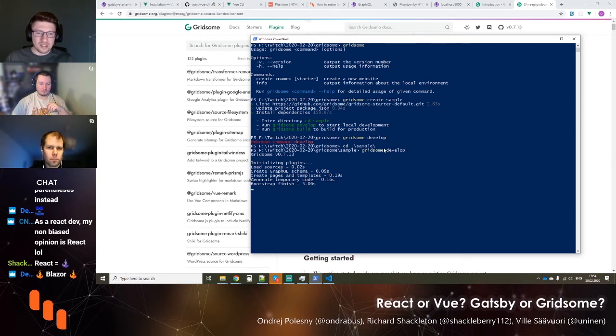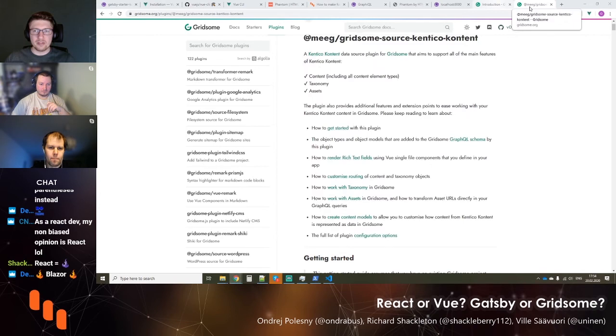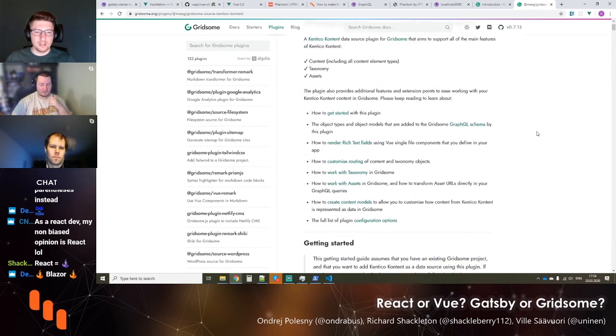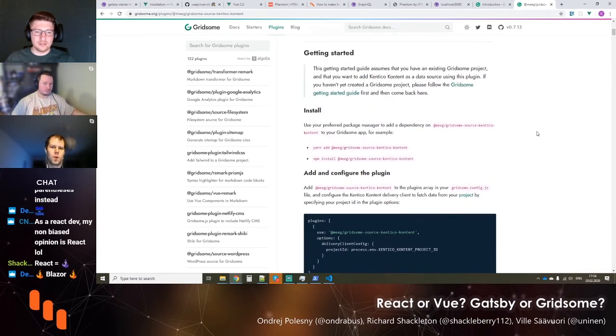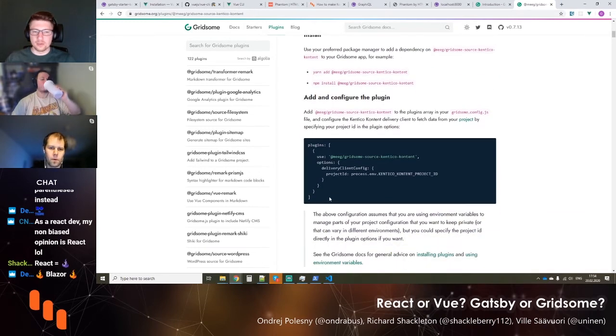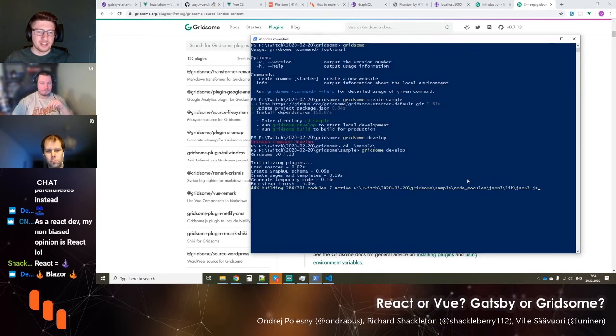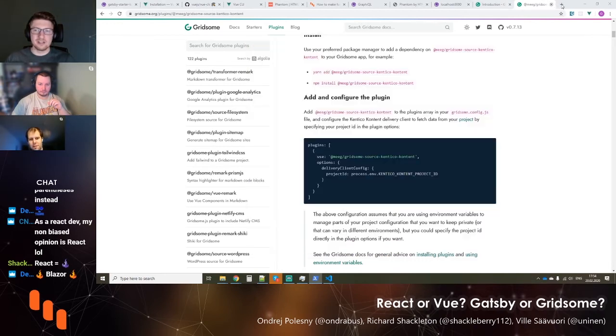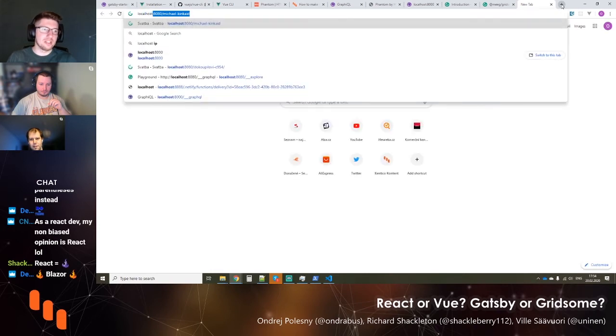Cool. So we got our Gridsome created, and I'm just trying to start it up to see how it looks. In the meantime, I opened the page for the Gridsome source Kentico content plugin, which I'm going to add to the site. It's really straightforward. All you need to do is add the plugin there and add the project ID in place. So you just need to npm install the interwebs first. Yeah. So let's see, localhost 8080.